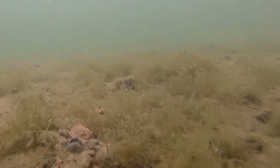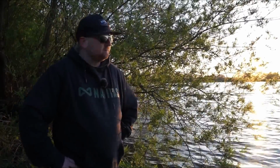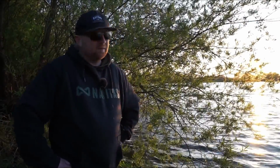I'm hoping, I really am hoping, that those fish smell the hemp oil, hemp seed, the boilies, and a few other attractors in there as well. I hope they pick up on that.